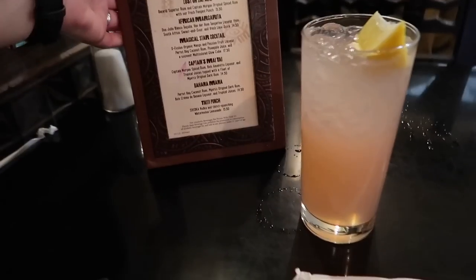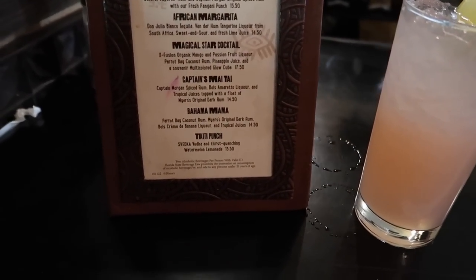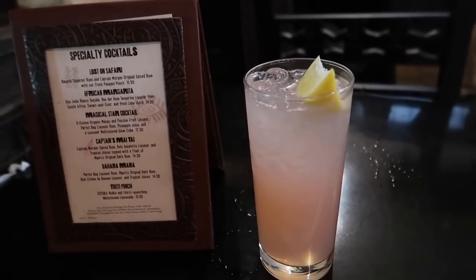They're so cute. I decided to go ahead and get one of the specialty cocktails. This is the Tequiti Punch. Very simple, just vodka and lemonade, basically.